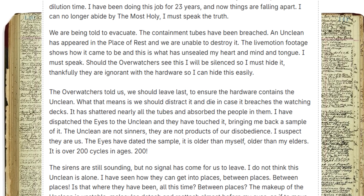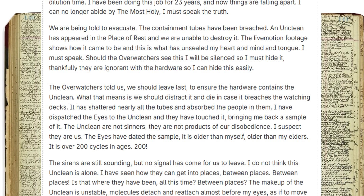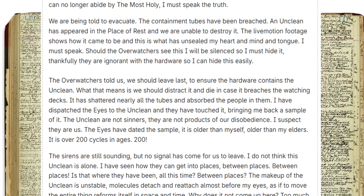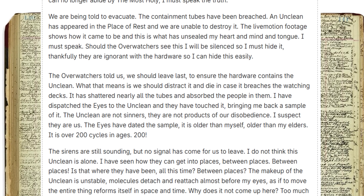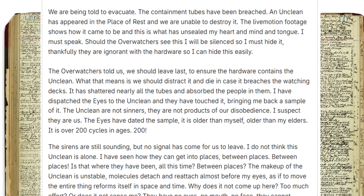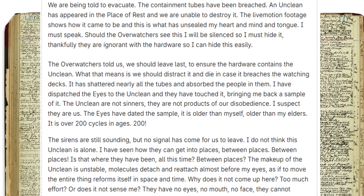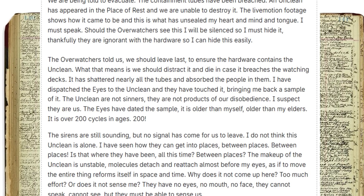Should the Overwatchers see this, I will be silenced, so I must hide it. Thankfully they are ignorant with the hardware, so I can hide this easily. The Overwatchers told us we should leave last, to ensure the hardware contains the Unclean. What that means is we should distract it and die in case it breaches the watching decks. It has shattered nearly all the tubes and absorbed the people in them. I have dispatched the eyes to the Unclean, and they have touched it, bringing me back a sample of it.